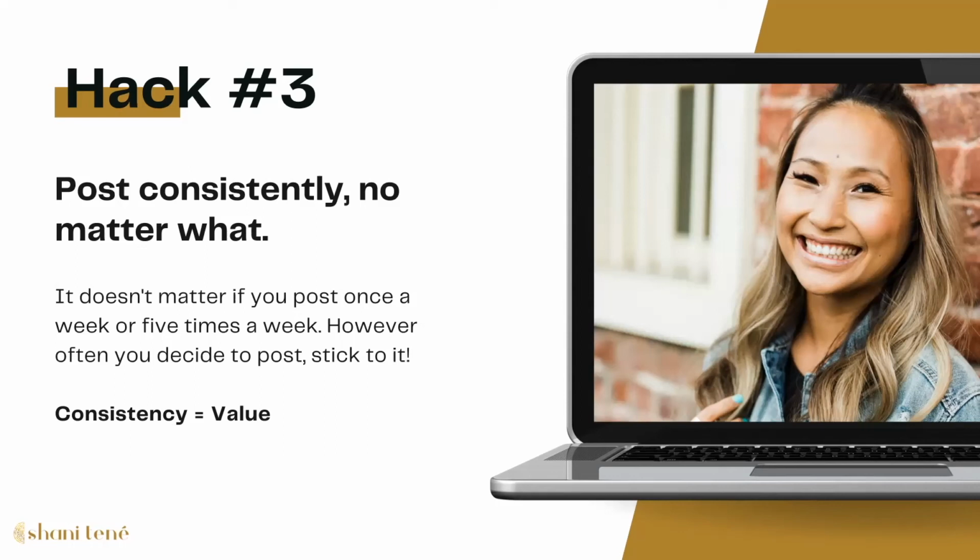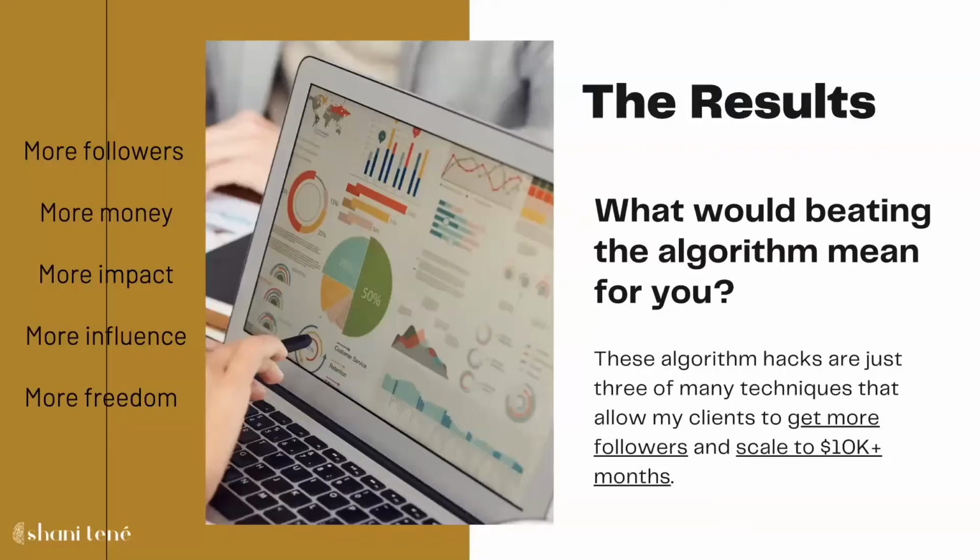Some people post like 5 times a day, and other people post 1 time a day. It really doesn't matter as long as the person who's posting 5 times a day continues to post 5 times a day, and the person posting 1 time a day continues to post 1 time a day. But if the person posting 5 times a day starts to slip off and only posts 3 times, then it's not going to be consistent. So if you can't commit to 5 times a day, don't start that trend. Start with something that you can commit to and stick with it. Okay. Consistency is key because Instagram values consistency. So, those are the three hacks, right?